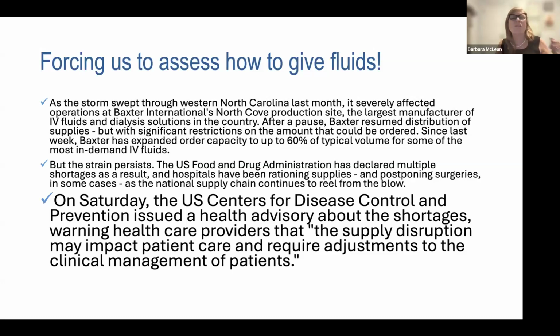Okay, here's the thing. As that storm swept through Western North Carolina last month, it destroyed the North Cove production site for Baxter, who manages and manufactures IV fluids. Dialysis solutions are not manufactured at the North Cove production site. So it's only IV fluids that have been profoundly affected by the loss of that site. They produce 1.5 million bags of IV fluid per day.